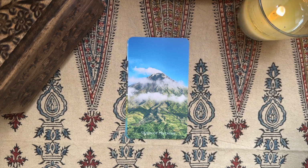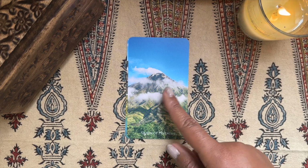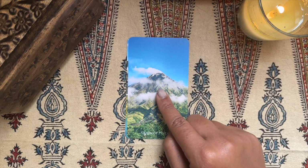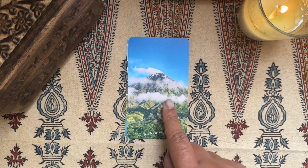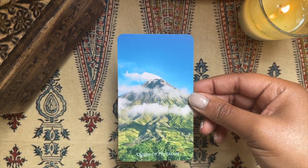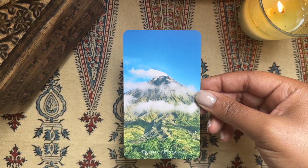I'm sorry, I was just looking at the ridges and how they're not jagged going up the mountain. They look very smooth. I don't know if you can see those curvatures there. Hold on, let me hold this up. Very smooth.